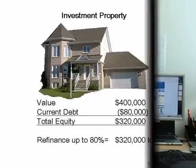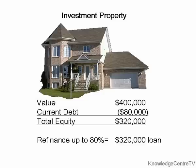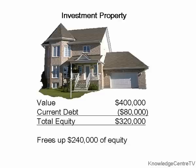So now let's look at a solution for Gillian. Instead of selling a property and transferring the money into super, what's possible to do is to refinance her current property. So we've assumed the value is $400,000. Let's say she has $80,000 in debt, and therefore she's got a total equity of $320,000. What Gillian is able to do is refinance up to 80% of the value of her property. This means she can get a total loan of $320,000. Less the loan she's already got means she's got a total of $240,000 equity available.